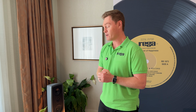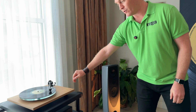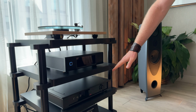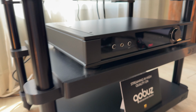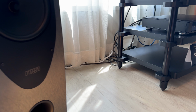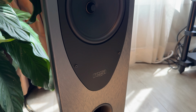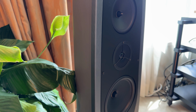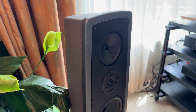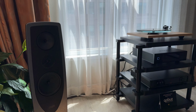They are one of the few companies that makes everything from the cartridge to the turntable, amplifiers, electronics, and other components, and even loudspeakers. The speakers that we have here today are the new Rega Aya, which has cabinets built out of a concrete fiberglass composite, which is a unique material to use for loudspeakers. They're completely inert.